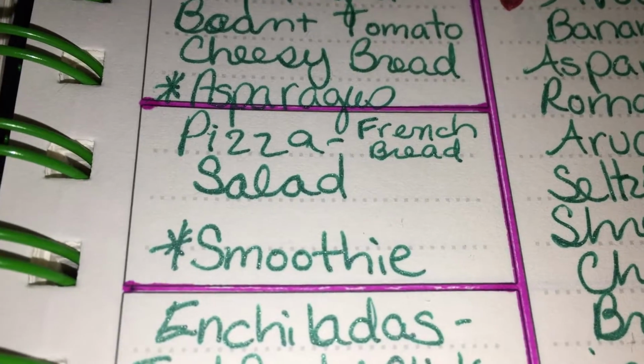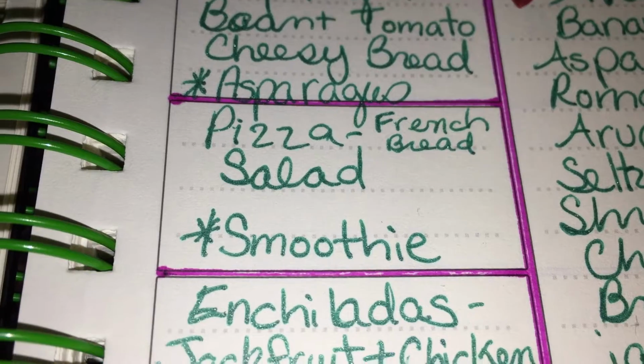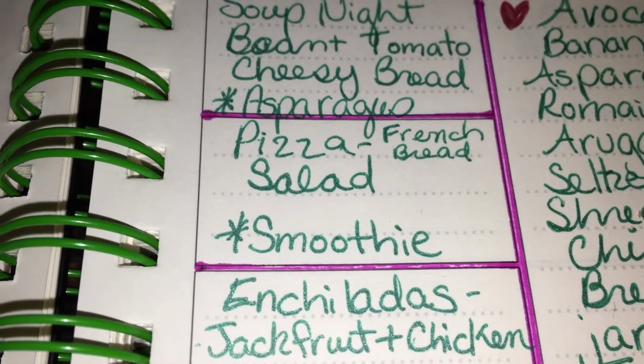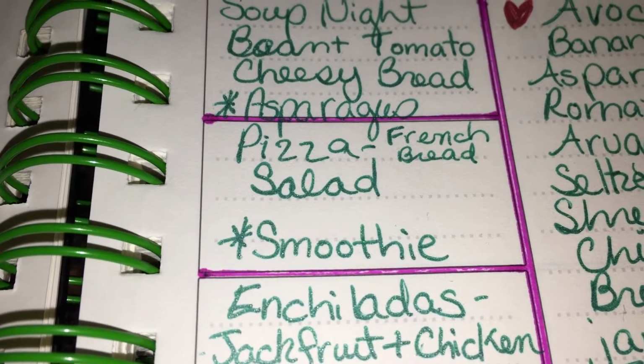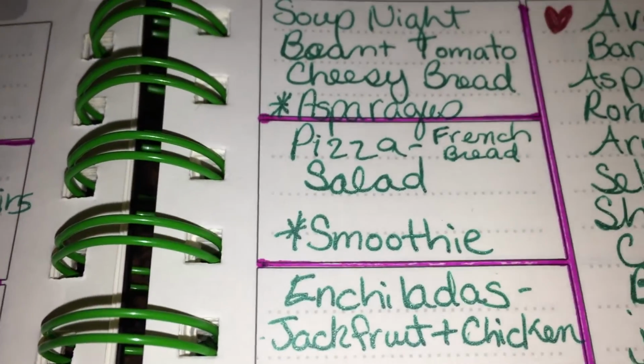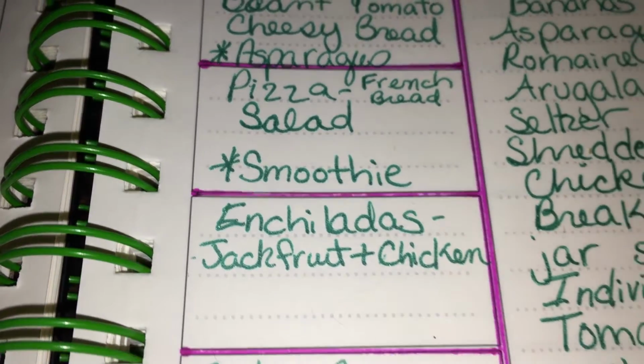Actually, this night we are going to be heading out for an event at the kids' school, so for myself I will just do a smoothie when I get back home, because I don't like to eat a heavy meal when I'm going to go out and be sitting. I just don't like having that sitting in my stomach, so most likely I will just have a smoothie when we get back.